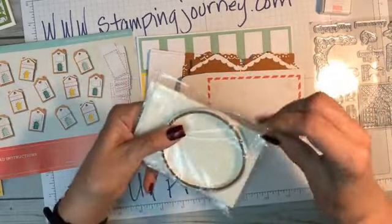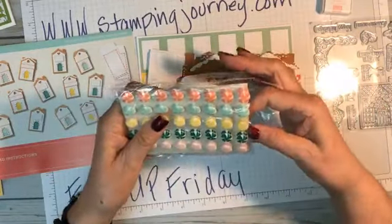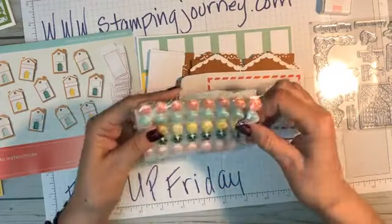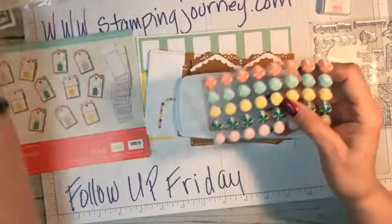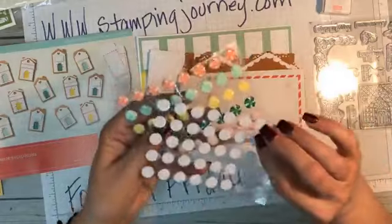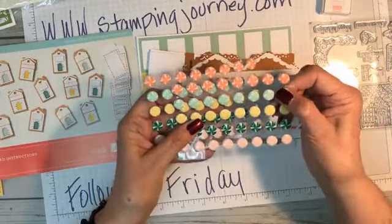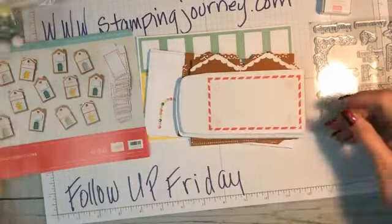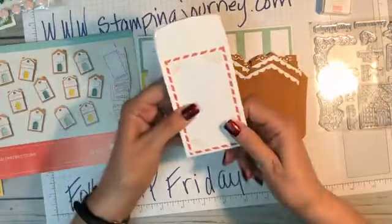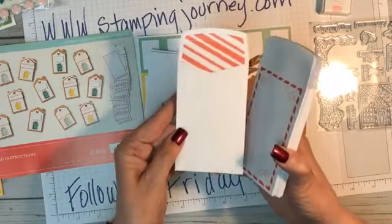Okay, now I like the kit. These look like you could eat them. Self-adhesive little candies to go on your gingerbread house. Aren't those cute? They're puffy, like little puffy plastic. They're soft. Wow, that's cute. And then here's the little envelope. So they're like little mini cards. Little envelopes here. Cute inside.